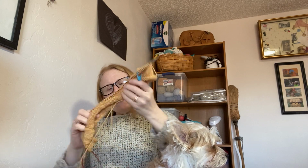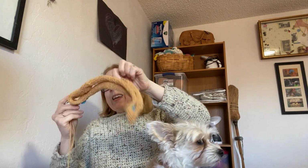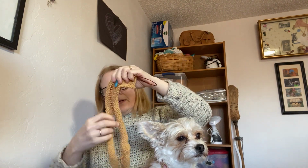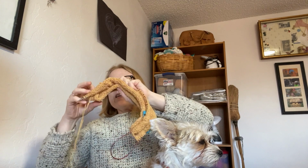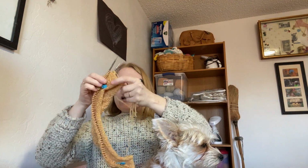It looks twisted sometimes. It's not twisted. It's really not. It's just that these needles maybe should have been longer. It's really not twisted. Oh my God, what if it is twisted? I swear to God.